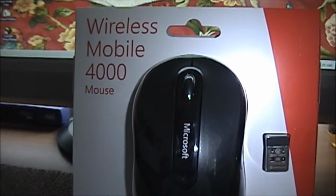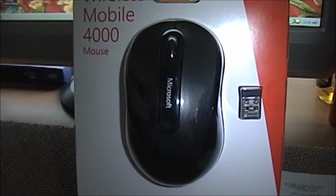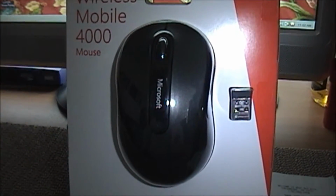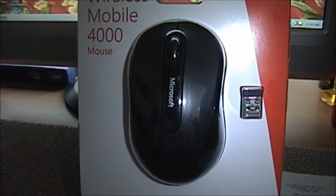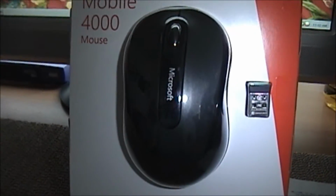I actually owned one of these a couple of years ago when I had my Sony Vaio, and this was one of the best, at least in my opinion, laptop mice around. And I've tried them all. I've tried the different Logitech ones, I think it was the 515, 525 series. I even tried a few of the Dynex brands, which are Best Buy's own mice, and they're okay, but nothing compares to this. Again, this is the wireless mobile 4000 mouse.